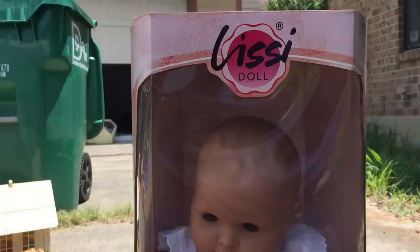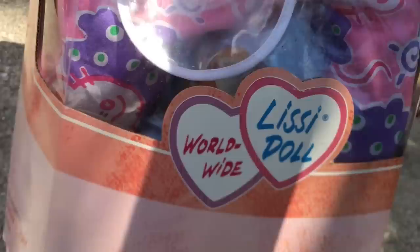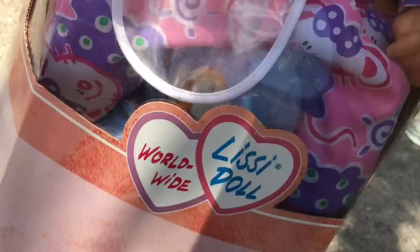So there's this beautiful doll. She's sitting on something. I don't exactly know what she's on. Maybe that's her bottle down there or something. Wow. Okay, there we go.